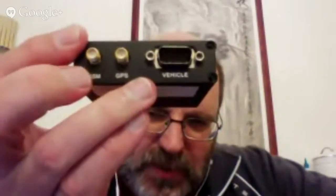Okay, the second thing you'll need is, as well as the vehicle port, if you can see, you've got 2 other ports here. One is marked GSM, and the other is marked GPS. Now, what's the difference? Because most people look at GSM and they go, "Isn't that satellite navigation?" Yes. Okay, so GSM is the cellular connector, and GPS is the sat nav.